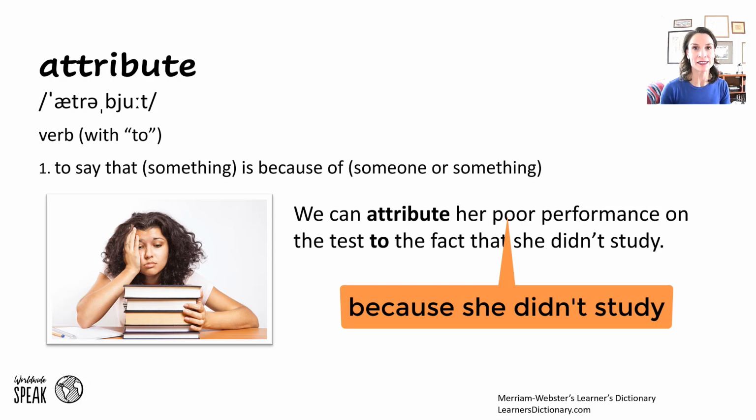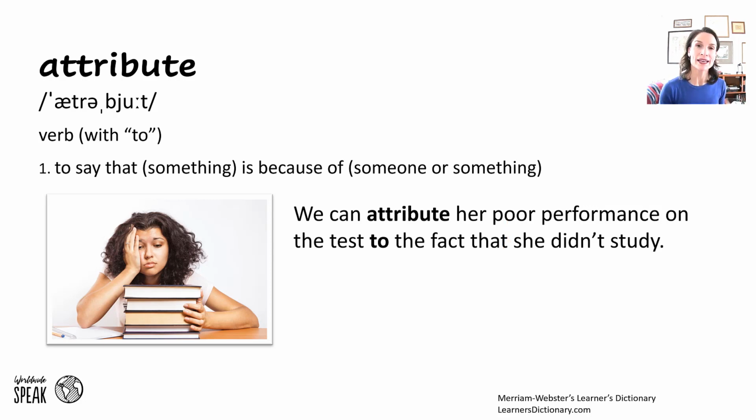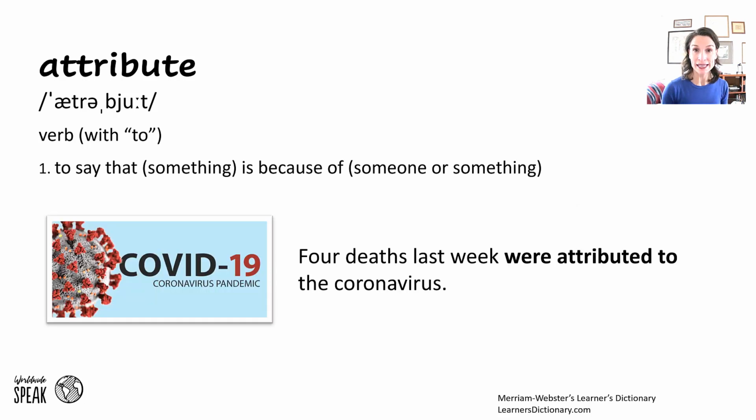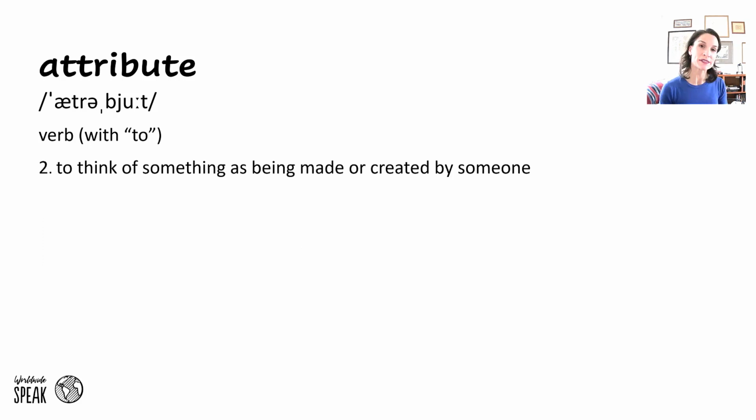You're going to see that this word attribute with to is often used in the passive voice. Here's an example of attribute used in a passive sentence. Her poor performance can be attributed to the fact that she didn't study. 4 deaths last week were attributed to the coronavirus. The second definition of attribute, the verb, is related to the first, but it means to think of something as being made or created by someone. Maybe we don't know for sure, but we think it was made, created, or said by someone.